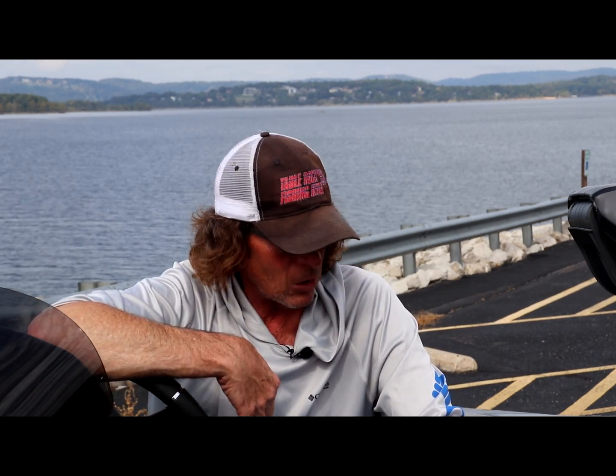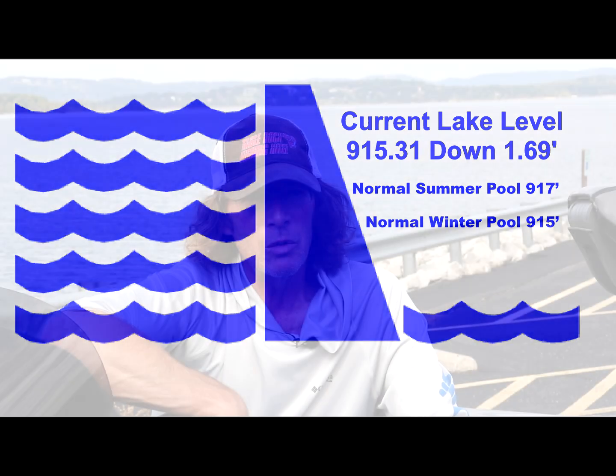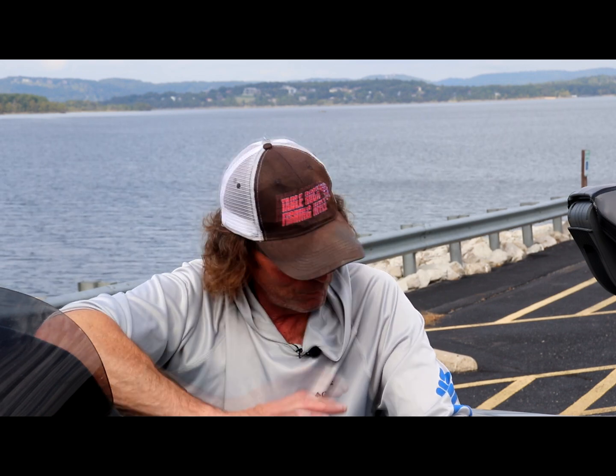As far as our lake level is concerned, we are at 915.31, still about 1.5 feet below normal pool. Not really running a lot of water. All the lakes are below normal pool, so hopefully we're supposed to get some rain the next couple of days. Hopefully we'll get that rain, get a little bit of fresh water, get a little bit of current going, maybe make the bite a little bit better.